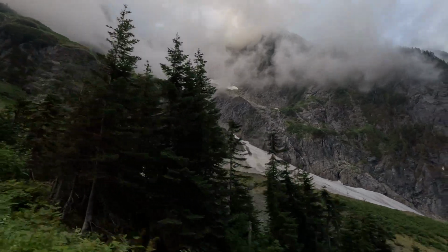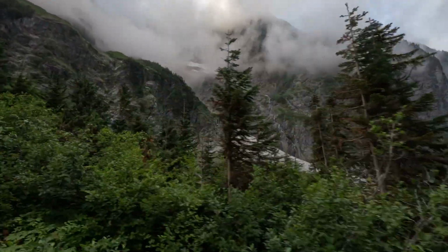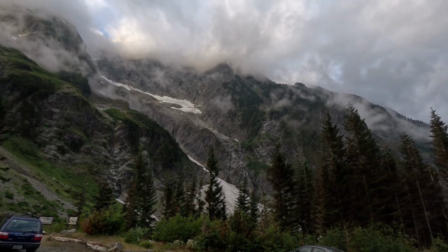The views started before we even got to the parking lot, with Johannesburg Mountain towering over the road from the south.